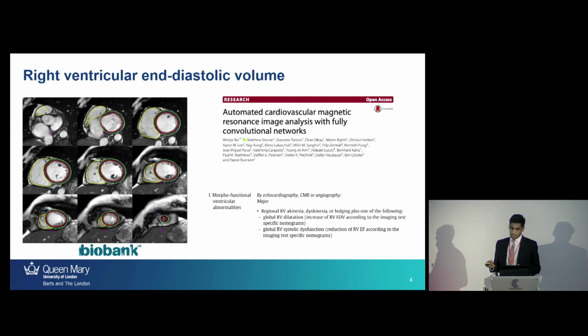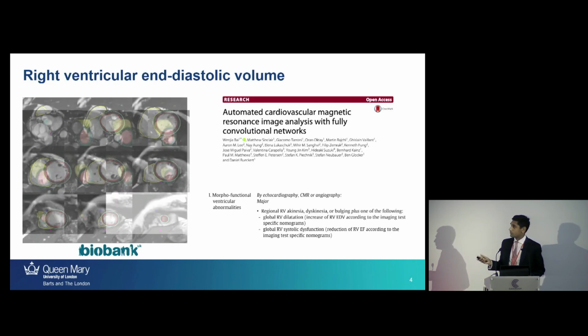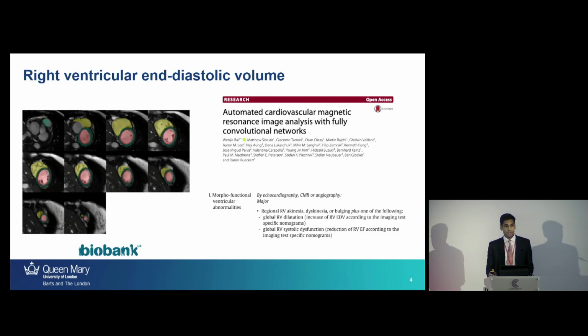So we know that for ARVC, assessment of the right ventricle forms a really important part of the diagnostic pathway. In the UK Biobank, we have CMR examinations at population scale. These are contours that I drew as part of the Biobank core lab when I was in FY2, and then from that we were able to develop these AI tools which have led to automatic segmentation of our cardiac MRI scans for volumes. And with those AI tools, we've now scaled up and we have approximately 45,000 scans analyzed within the Biobank.